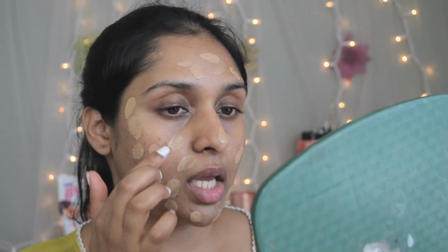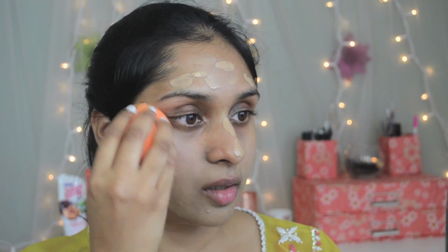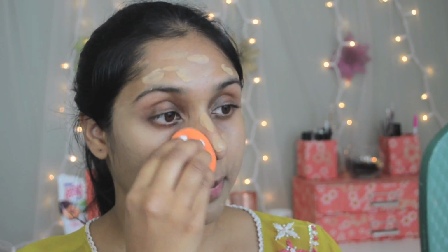Anyways, I'm going to stay at home today, so most probably I'm going to be at home, so let me try it out. I'm taking my wet Real Techniques sponge, and I'm going to just stipple this all over my face. I'm going to give this foundation some time to settle in because it's going to change some color as well.